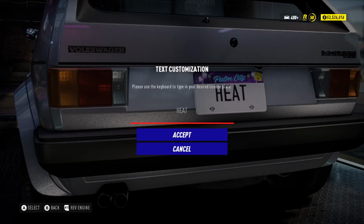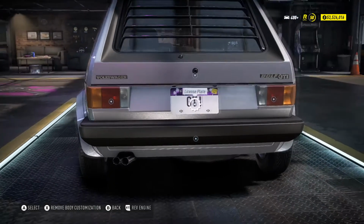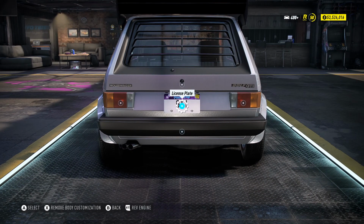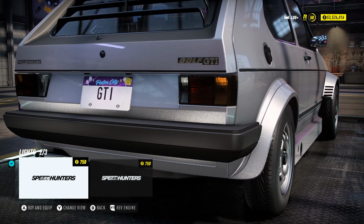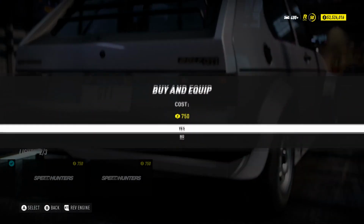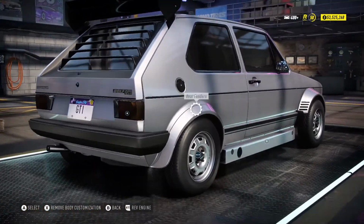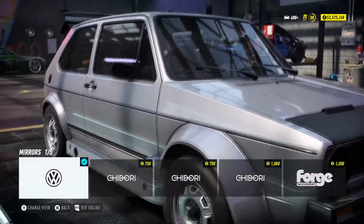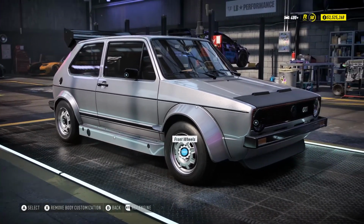In terms of text, we'll call this GTI because it's the first ever Volkswagen GTI made, and we'll do Palm City as the name. And rear lights, we'll dim them slightly. I think that's actually a good choice. Mirrors, are we leaving the classic mirrors? Yes, we'll leave the classic mirrors on.